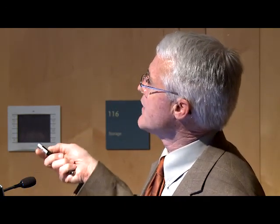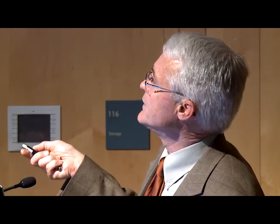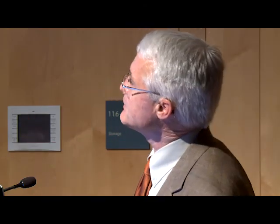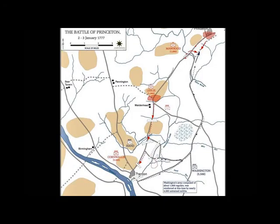At the same time, the 4th British Brigade under Mahood begins the march from Princeton to reinforce Cornwallis at Trenton. Mahood looks to his left rear and sees a column which wasn't supposed to be there, and he sees this at dawn. At the same time, the American forces look to their left rear and also see a column which they didn't expect to see there. So that sets the stage for what we had at Princeton.